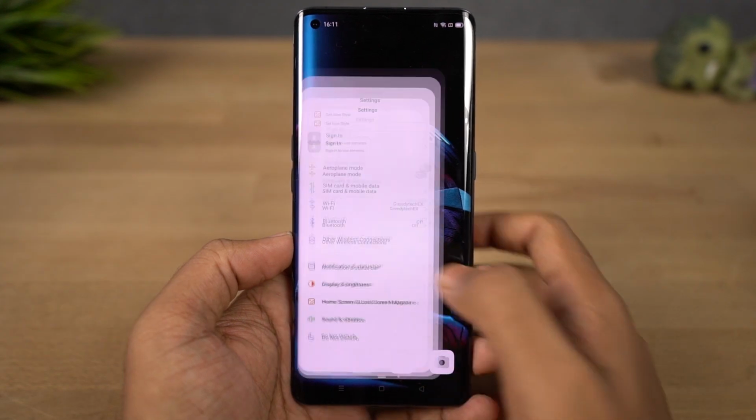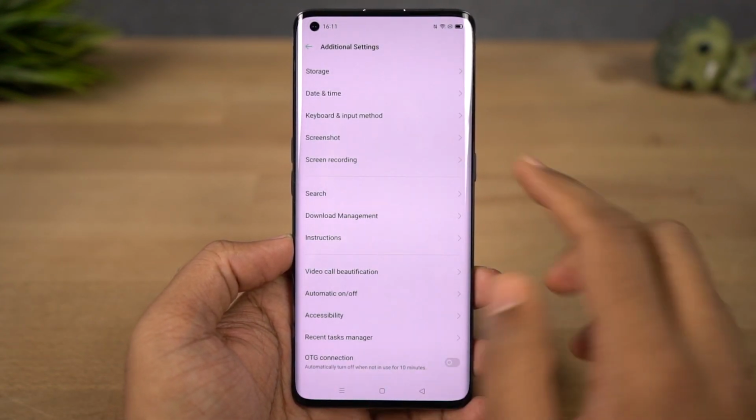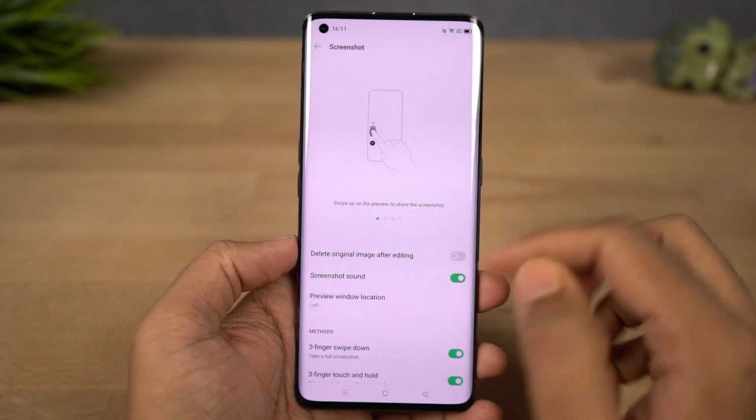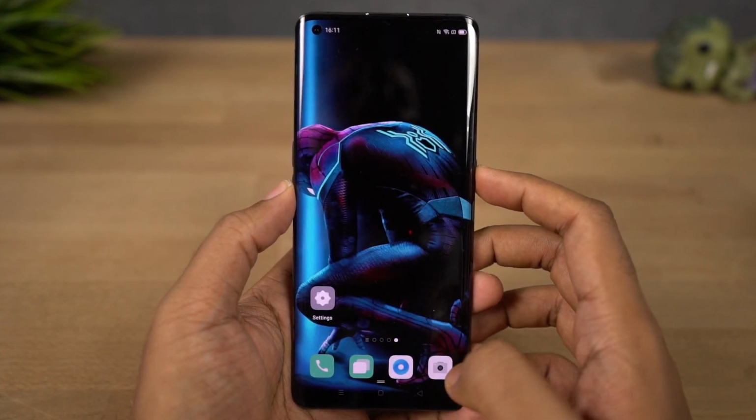Next we have 3-finger screenshot. Now before I show you that, let me show you how to take a normal screenshot. On any Android phone, if you want to take a screenshot, press the volume down button and power button both at the same time and your phone will take a screenshot. It is as simple as that.